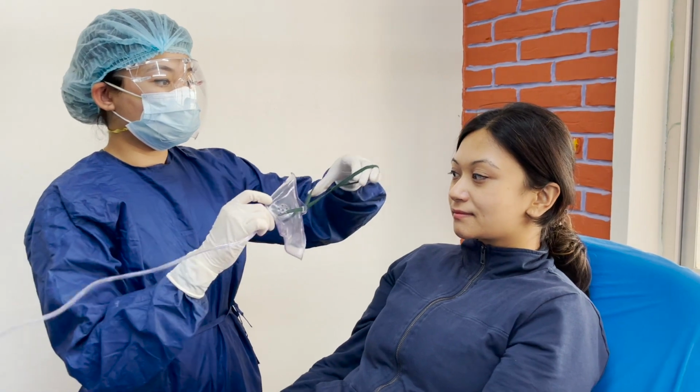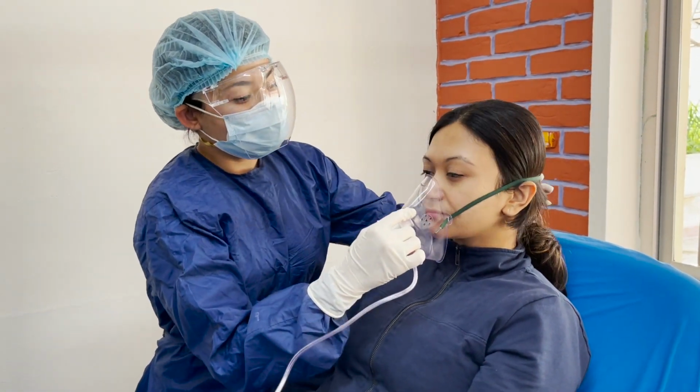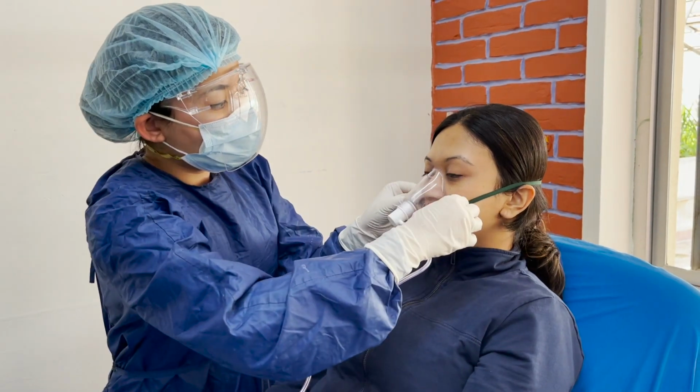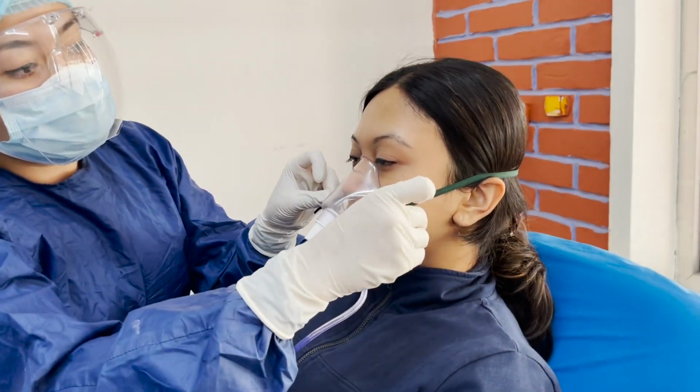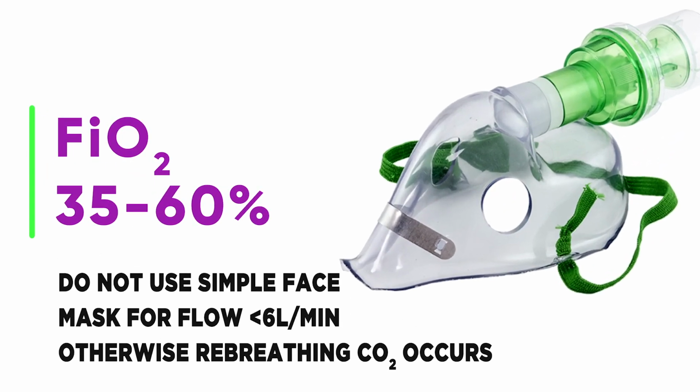The mask can be molded to fit the patient's nose and mouth and is secured by an elastic band at the back of the head. The flow rate should be adjusted between 6 to 10 liters per minute and titrated depending upon the target oxygen saturation. A simple face mask delivers an FiO2 of 35 to 60%. However, it is difficult to know exactly how much oxygen is being delivered through a simple face mask.